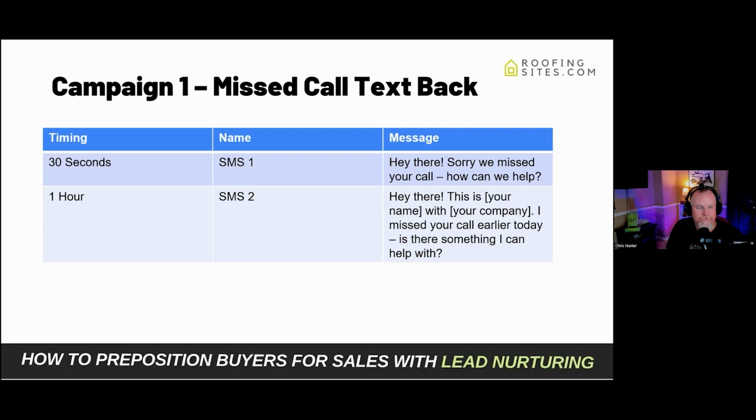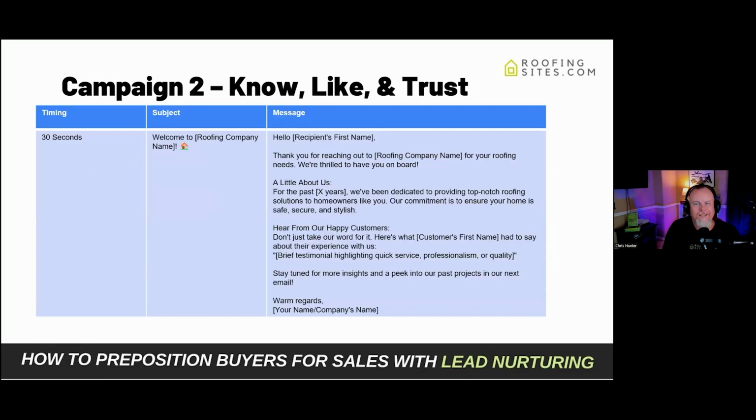KISS simple. The next campaign is what I call a know, like, and trust campaign. We talked about this a little while ago, that people need to know, like, and trust you before they do business with you. So this campaign, again, is simple. I did add an emoji in here because we're doing this via email. This is assuming that someone fills out a form on your website, fills out that estimate form. And this is the message that goes out immediately.